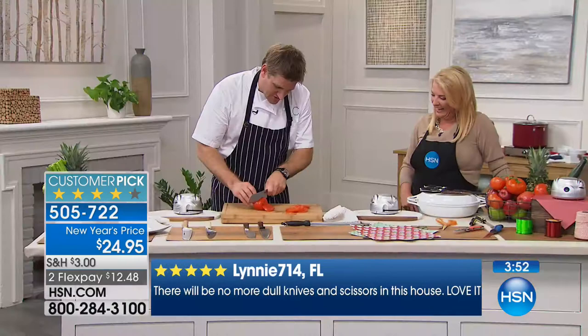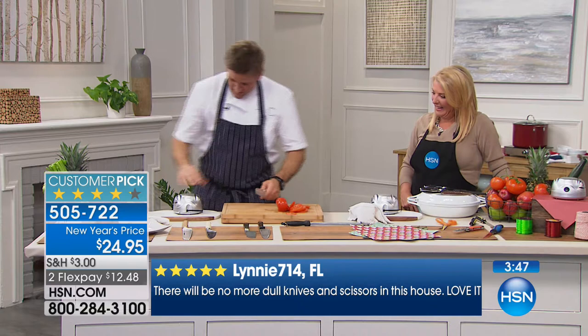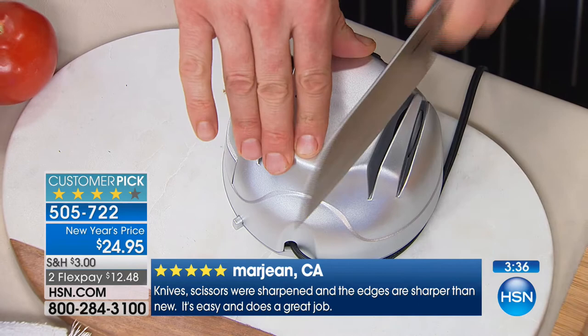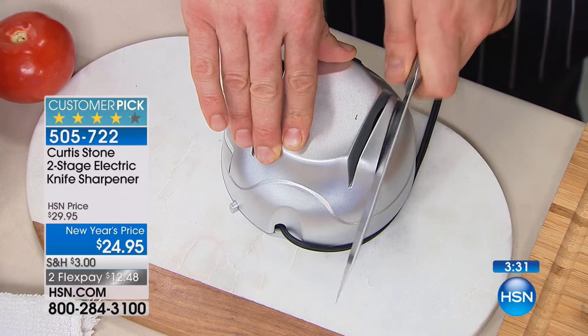So, let me show you how you fix it. You come back over here, you stick it on. You'll see there's two ridges here. That's one there, and that's the other there. We've developed this so it's a perfect 18 degrees. So what I was saying earlier, you no longer have to worry about it. You go through it four or five times on number one, then you come over here to number two.